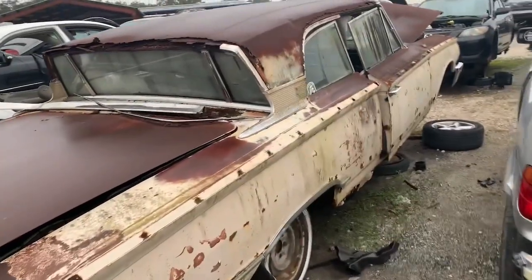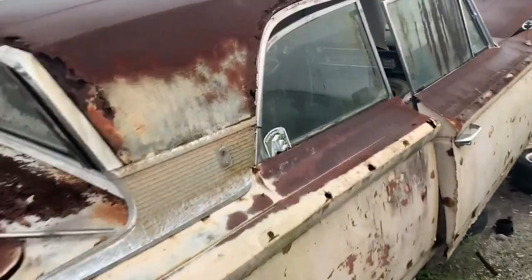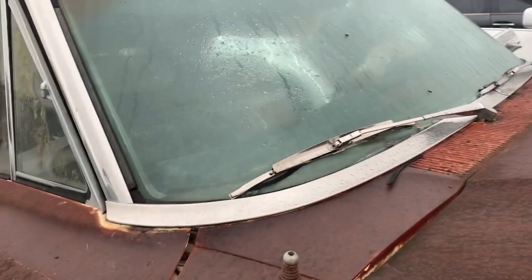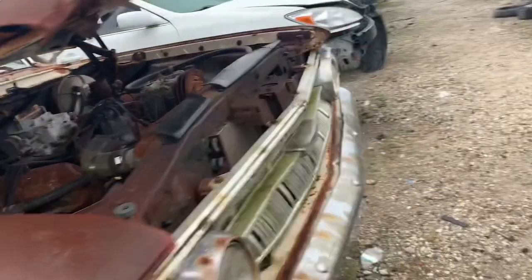Here's the other side of the 63 Mercury. I'm just pulling the door trim off of this one, and maybe the windshield trim. Again, a nice old car. Sad.